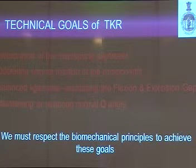So what are the technical goals of total knee replacement with respect to kinematics? Well, we want to restore the mechanical alignment, something we've mentioned before. We want to obtain the normal rotation of components. We want to balance the flexion and extension gaps, and of course maintain the Q angle we mentioned before. And we must respect all these biomechanical principles to achieve our goals.